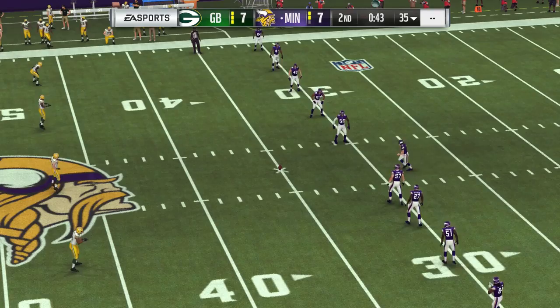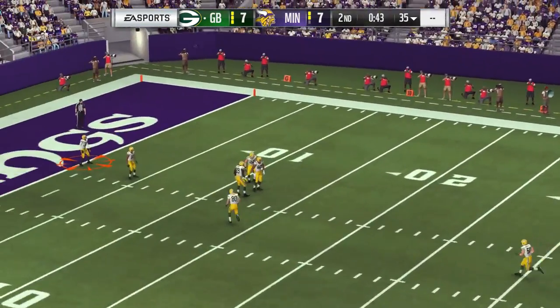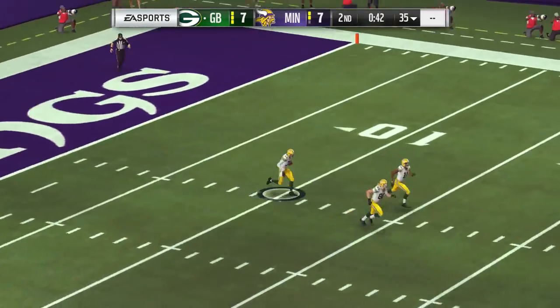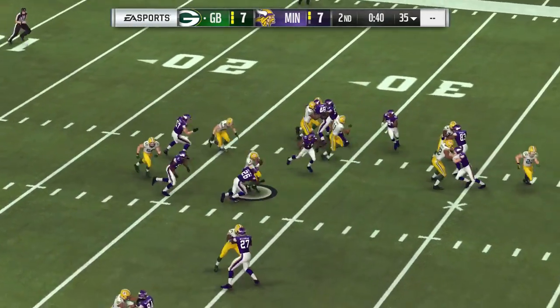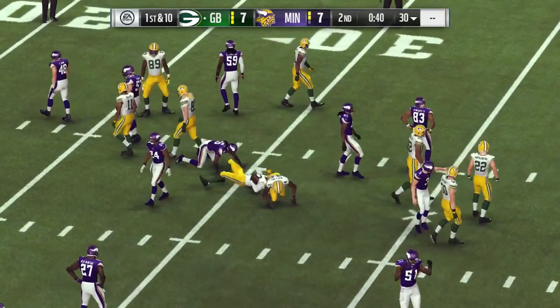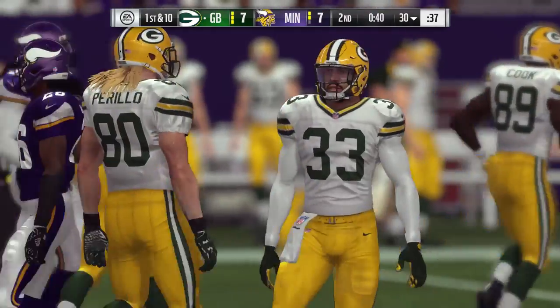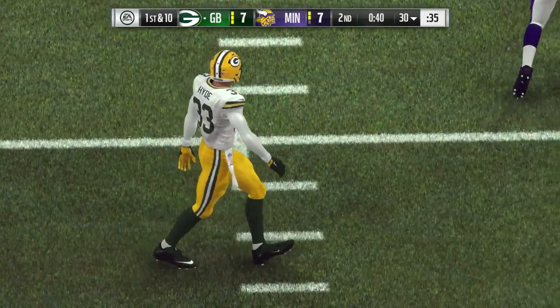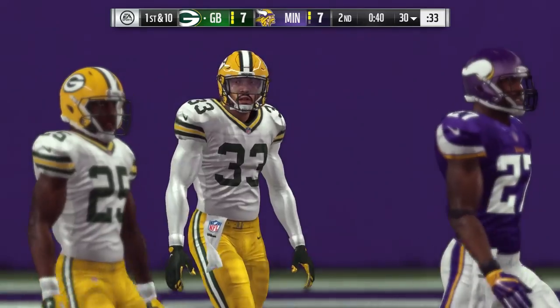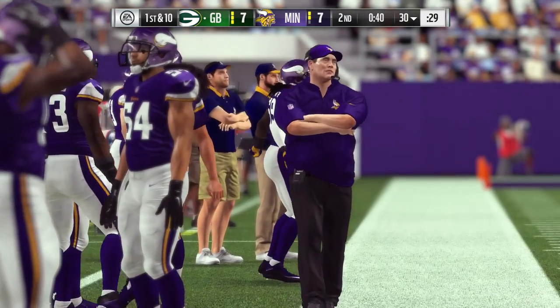So we're right back where we started, all even as the kick's away. This is fielded at the goal line. And a nice return sets him up pretty good here at the 30-yard line. And Green Bay getting ready to go as they take the field. And they were able to punch it in the end zone last time. They'll be looking to do that again here for the defense. Obviously, they'll be looking to stop them from punching it back in the end zone.